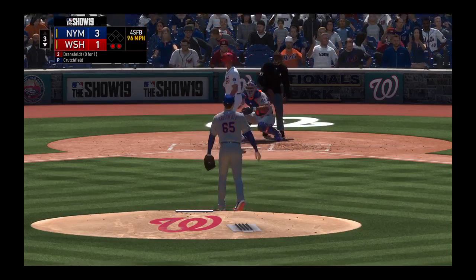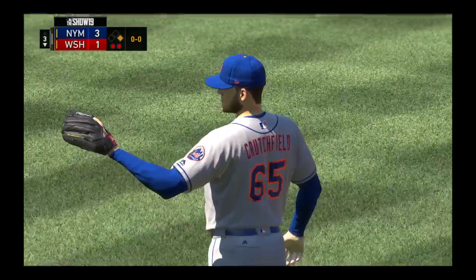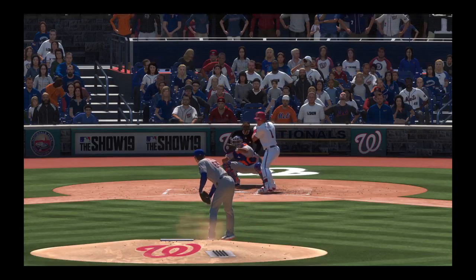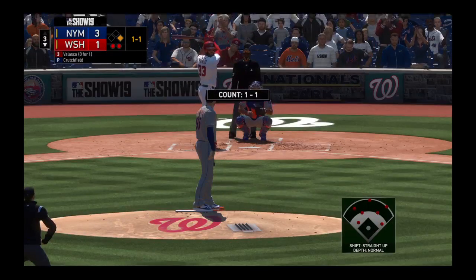And this misses for ball 4. The second walk he surrendered here in the first 3 innings. Man, that's just painful for a pitcher right there. A 3-2 offering that was right on the corner, but he couldn't get him to chase, and he doesn't get the call. Can't beat yourself up about that too much.